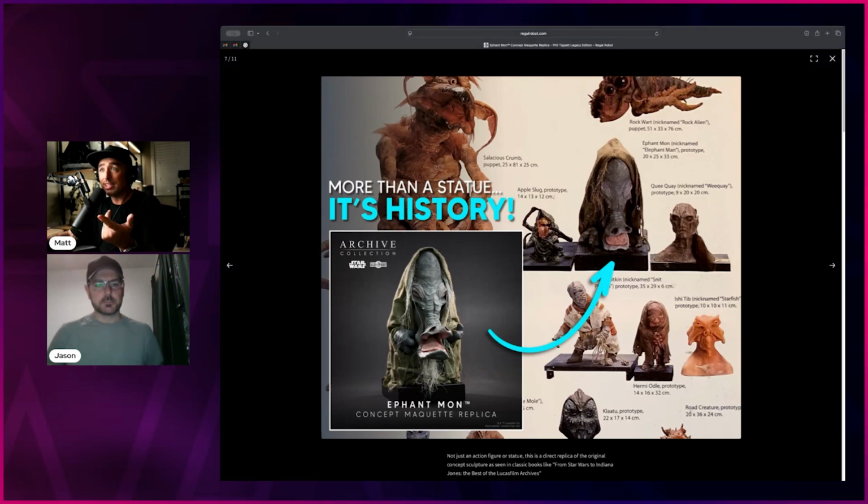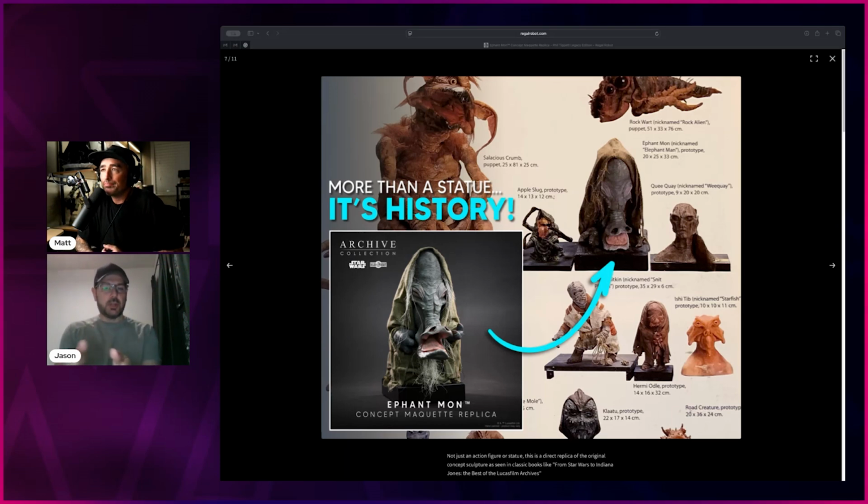You have pictures like this one where you see the piece in the archival form, let's say, with all these other things, and you're getting that exact thing, and they reproduce it so faithfully. Regal Robot does such a great job that you're essentially getting the exact same piece. It's incredible. And what's great about that too is you're looking at the image and you're realizing that, hey, this piece is available.